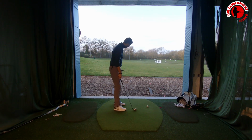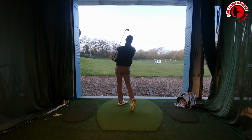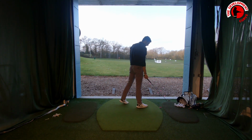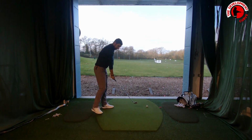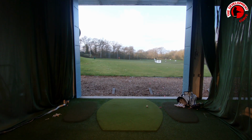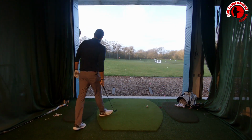What's it saying? Lower speed? Even now, strike. Interesting, isn't it? So what I would say is just do your normal thing. You look like you're trying to hit it a little bit harder. So just do your normal thing. You hit it long enough so you don't need to be jumping all over it. Just get that rhythm. Go through your process.